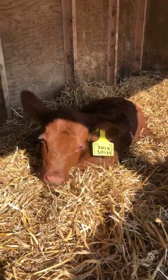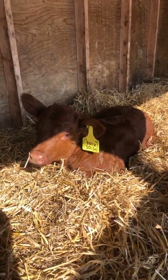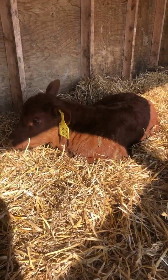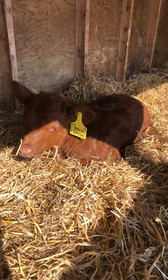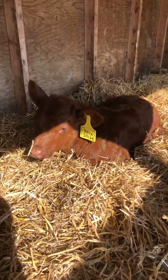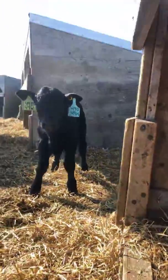So she was just born a few days ago, so not too afraid of me still. As they get older and as they develop a more cautious sense, they won't let us get as close, but for the time being, the calves that are still quite young don't mind us being around them too much. So this calf shed is empty, but we'll go find some more.